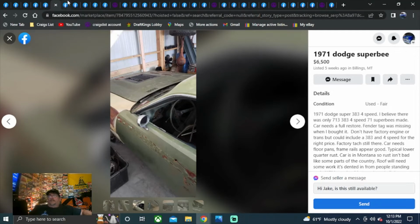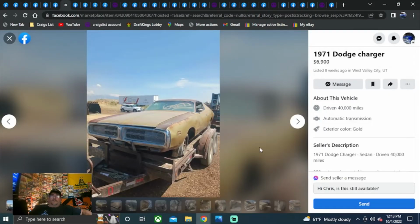That is a good-looking car, but just shitty photos. I'm trying to get 6,500 bucks. I think you take the time, just pull it out and take good photos of it.